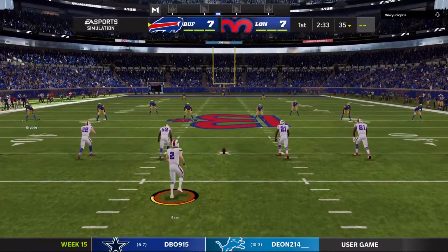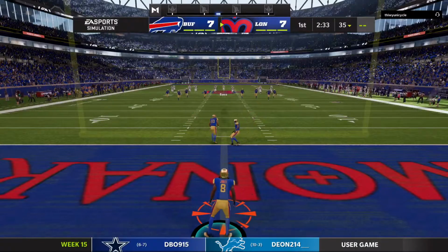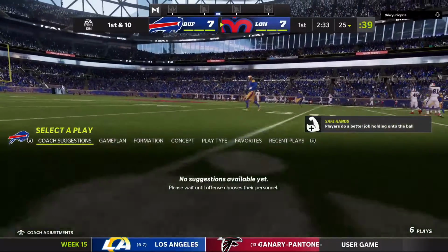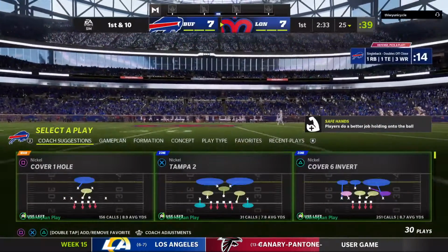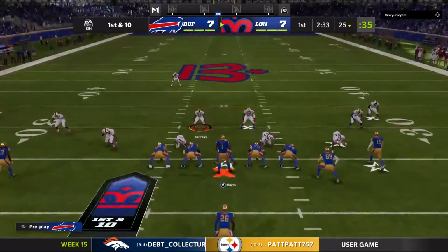Each team has scored. 7-7 here as the kick's away. And a fair catch signaled for and taken successfully. The offense back out there at the line, ready for their next drive.